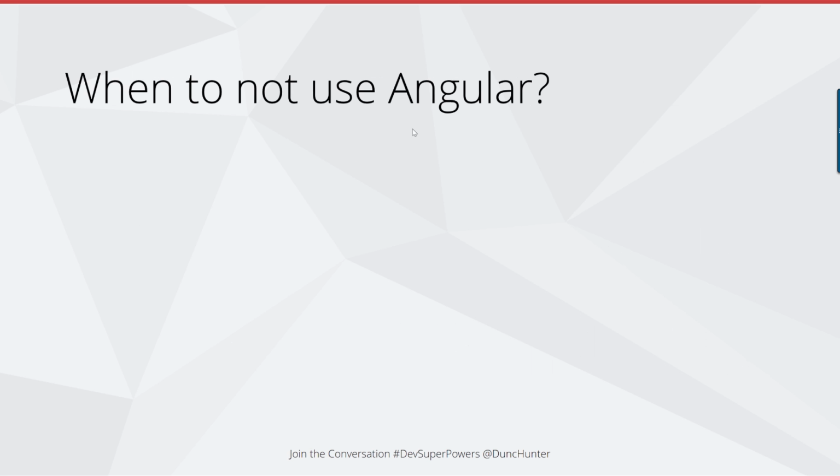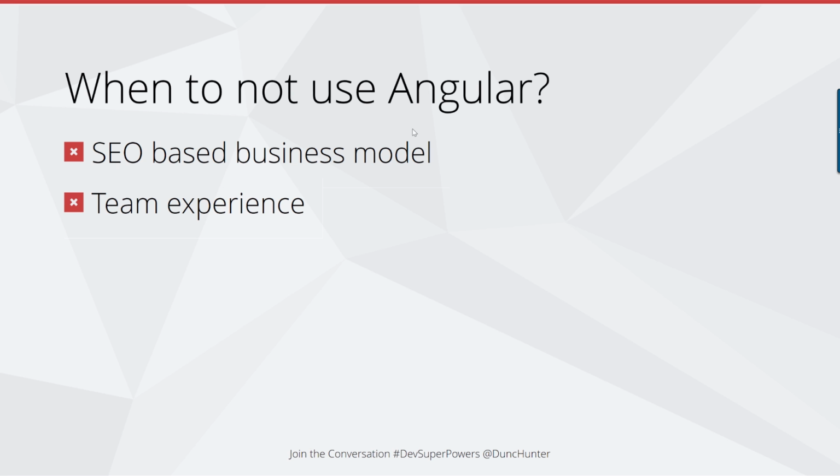So when would you not want to use Angular? I would say that the times when you don't want to use Angular would be if your business is based on SEO. So if you've got a business that is primarily just about getting traffic, real estate business, or something similar, then you might want to consider rendering all of your HTML on the server so that you get better SEO. Yes, you can do pre-rendering with Angular, but it doesn't come out of the box. It's a bit of work. So that's one reason why you might decide not to use it.